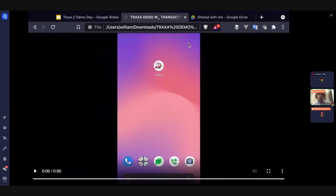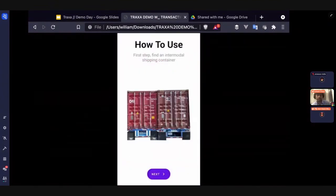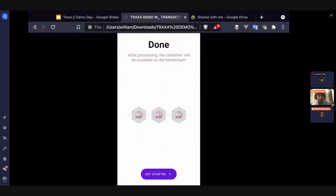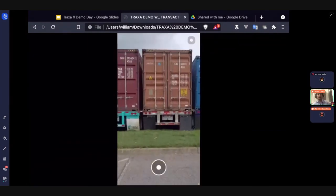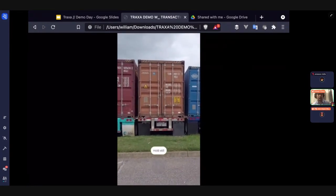When you first launch the app, we show you a short tutorial to walk you through the process. Traxa makes it incredibly easy for anyone to update the location of a shipping container. Just snap a photo and the app does the rest.